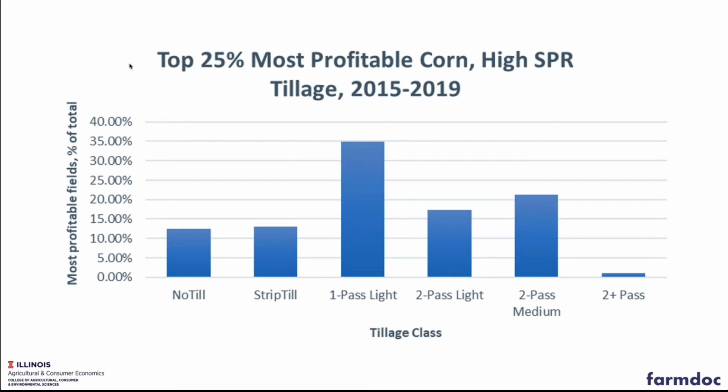We had a question, and we got two questions here that we'll answer right now. Is there a distribution of profitability for organic operations? And we have not done that analysis yet.